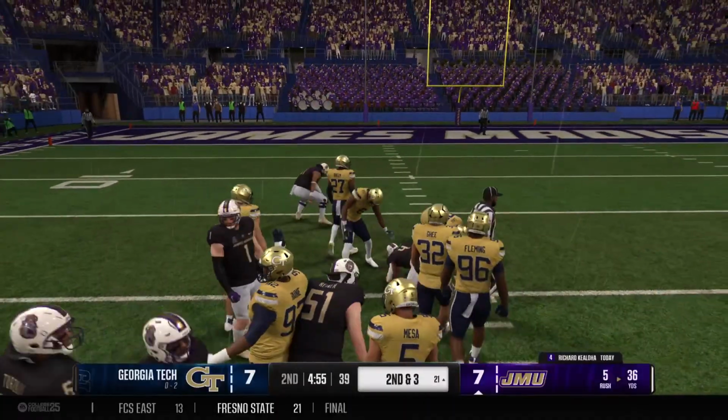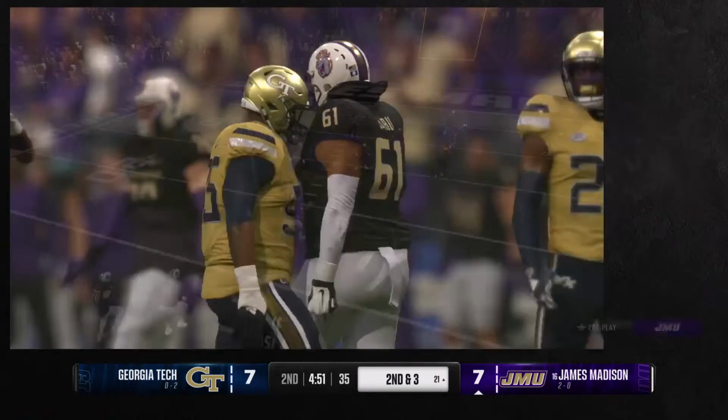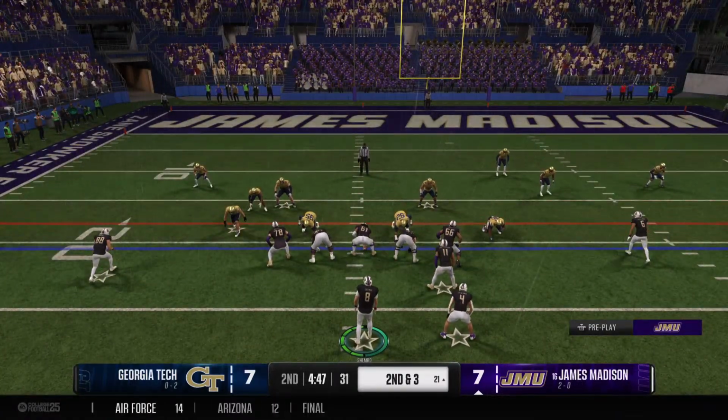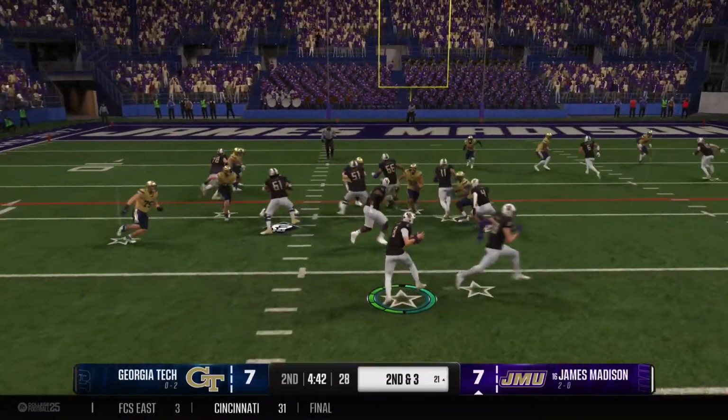And that's a very productive 1st down play and bringing up 2nd and 3. Coaches always harp about staying ahead of the chains, and when you can run with that type of efficiency on first down, man, you are doing just that.